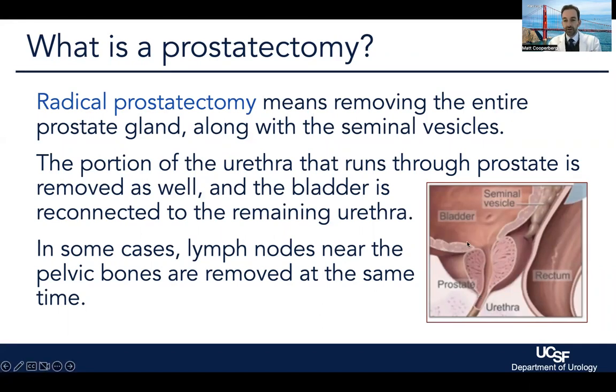The bladder is sewn down to the urethra here to meet the sphincter muscle, which sits right under the prostate here. In cases of higher risk disease, we will also do a lymph node dissection and remove the nodes along the pelvic bones, which are the nodes where the prostate cancer cells are most likely to go if they're going to escape the prostate.